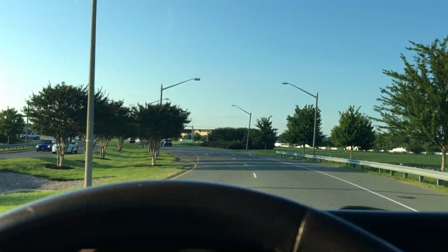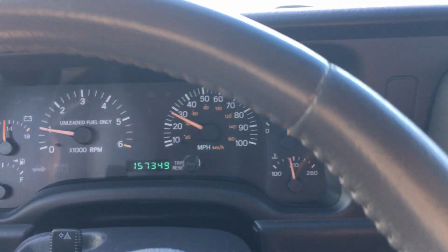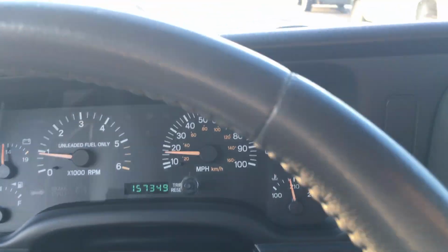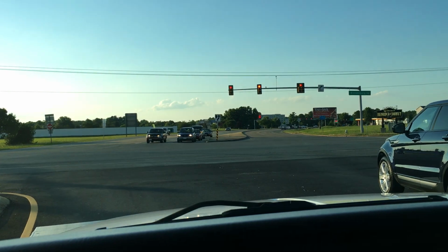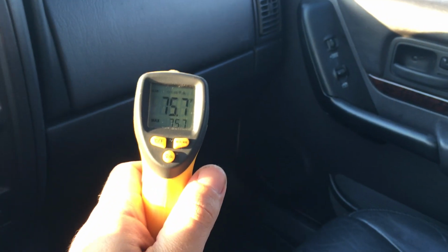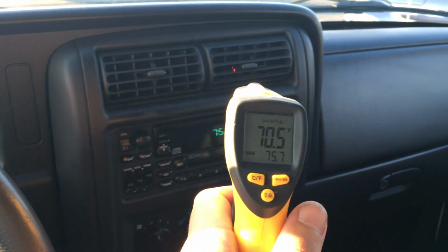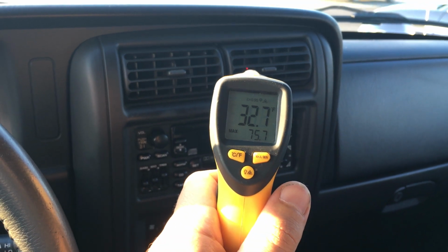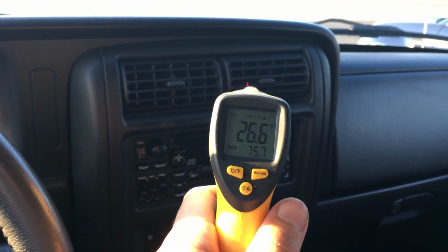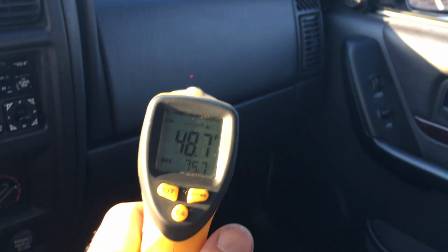Go ahead and stop at this light up here, make a U-turn, and I'll get heavy on the accelerator. As you see, this thing hasn't tipped over 210, and for the first couple minutes we were just in neutral, blasting the air. Just to give you another reading on the air, dash is reading 72. Like I said, guys, this thing has a brand new AC system. I mean, that's correct temperatures right there too, guys.